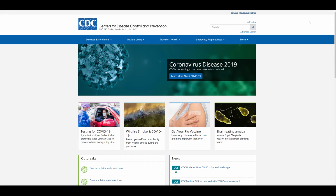Let's see. It says all COVID-19 tests, including the CDC test, can possibly give wrong results. For example, the test can give false positive results. That means your test results should be negative because you do not have COVID-19, but it comes back positive. Or the test can give false negative results. That means the test results should be positive because you do have COVID-19, but it comes back negative.